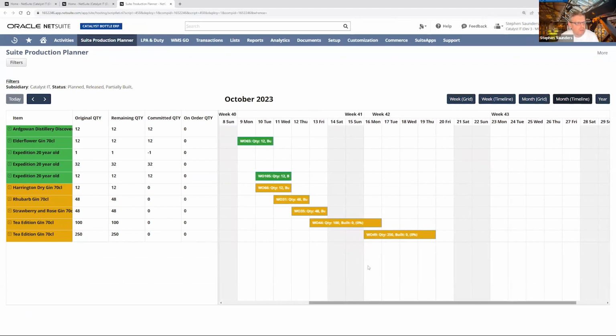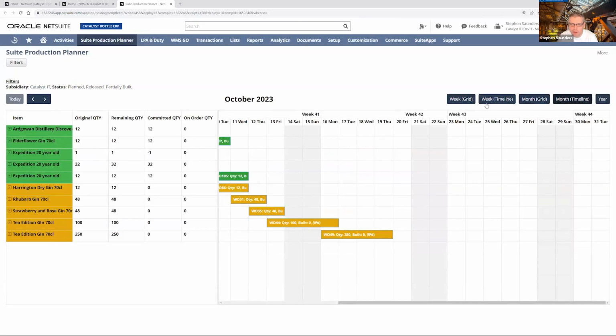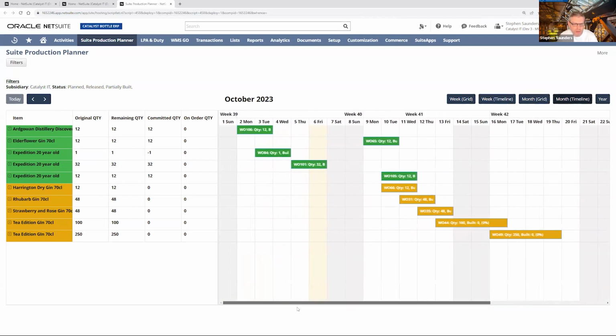So here we can see everything we've got planned for the month of October. It's worth noting that I can change this view, so I can have it in a grid view, a timeline view. I can look at a weekly view or a monthly view, but it's fully interactive and completely customizable as well. So within here, we've got the ability to show all the work orders that are in there.